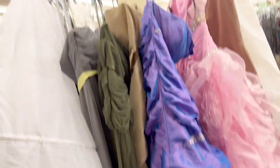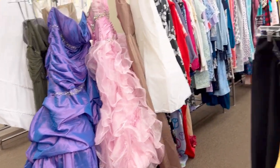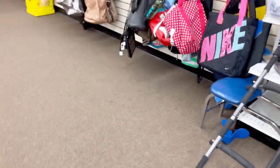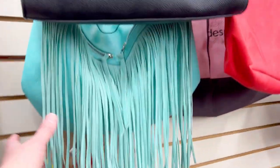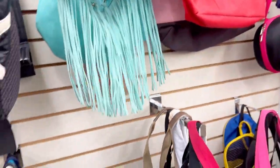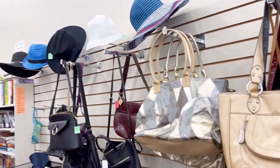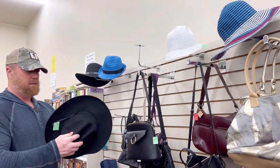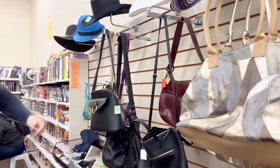This is definitely the place to come for wedding dresses and graduation dresses. I always see them here. What do you got for purses? You know, tassels are really in style again. I don't know about purses, but tassels are in. Oh, there's a few hats here today. It's a cowboy hat for $4. It's not my size. It wouldn't fit my head. Your pumpkin.